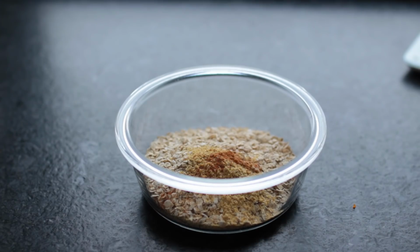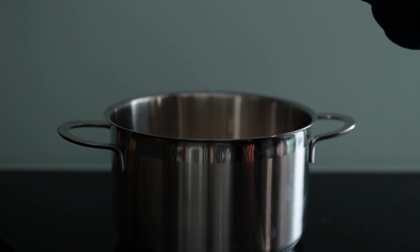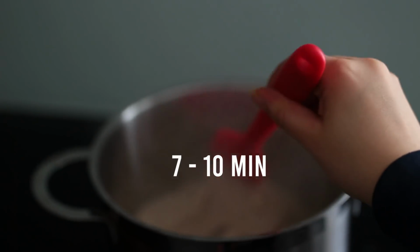For the oatmeal, I simply combined small cut oats, ground flax seeds, salt, and cinnamon. Why did I not add these to the saucepan directly? I don't know. To that, I then added some non-dairy milk and I let this simmer for 7 to 10 minutes while stirring frequently.